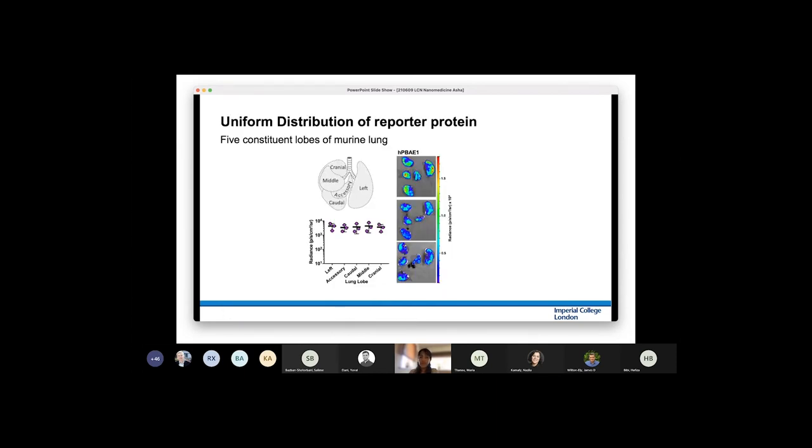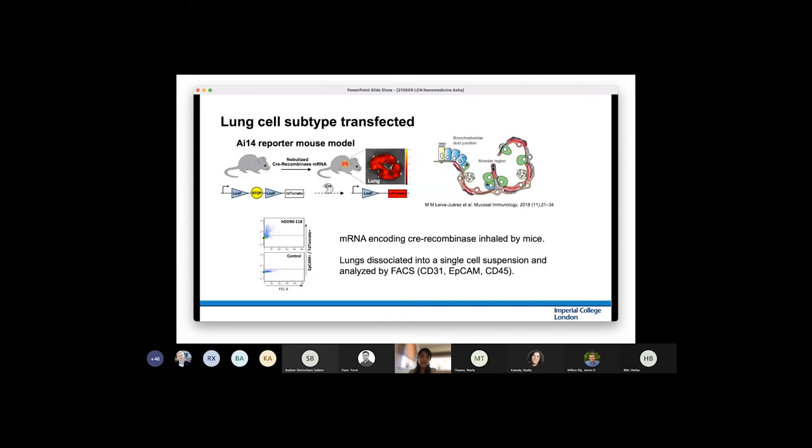It was found that the distribution was very uniform throughout the lung, which is to be expected with inhaled drugs. We then went on to characterize the subtype of lung cell that was being transfected by using this Ai14 reporter mouse model. Here, each cell in the mouse is flanked with a stop codon around this tdTomato gene. The gene is not produced because this stop codon is in place.